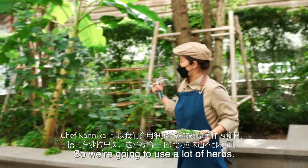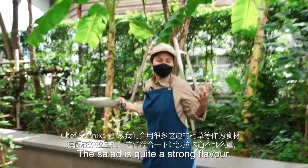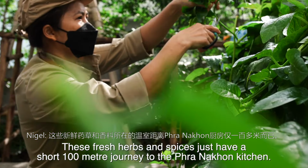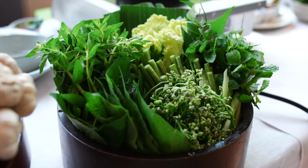So we're going to use a lot of the herbs here. The salad has quite a strong flavor, so you have to eat it with the vegetables. These fresh herbs and spices just have a short 100-meter journey to the Phra Nakhon kitchen.